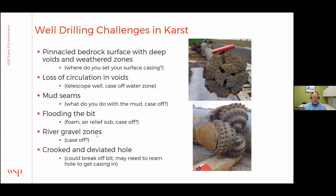River gravel zones, difficult to deal with, crooked and deviated hole. So you could break off the bit, and may need to ream the hole to get the casing in it.